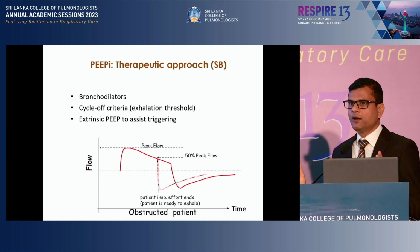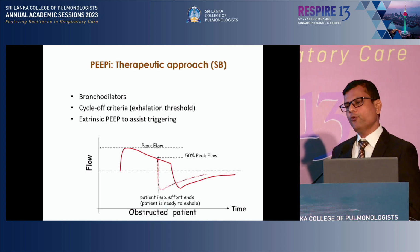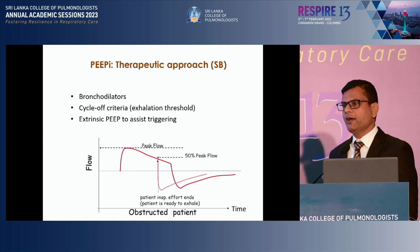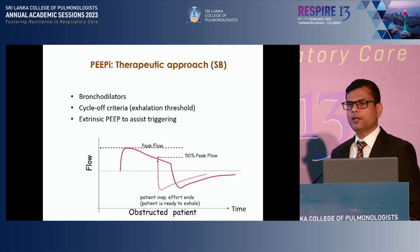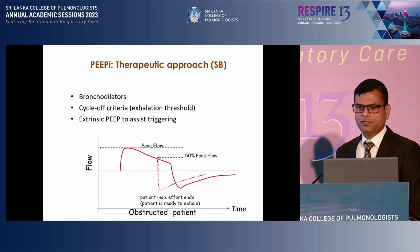So you can drop it, not 25, you can make it say 50% or 45%, so that the ventilator will open the valve early enough so that they can exhale. They have enough exhalation time. So that's about the individual approach to weaning.